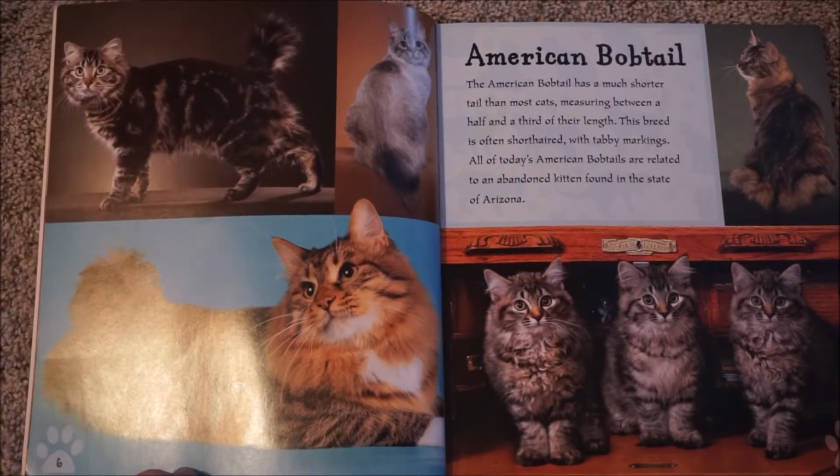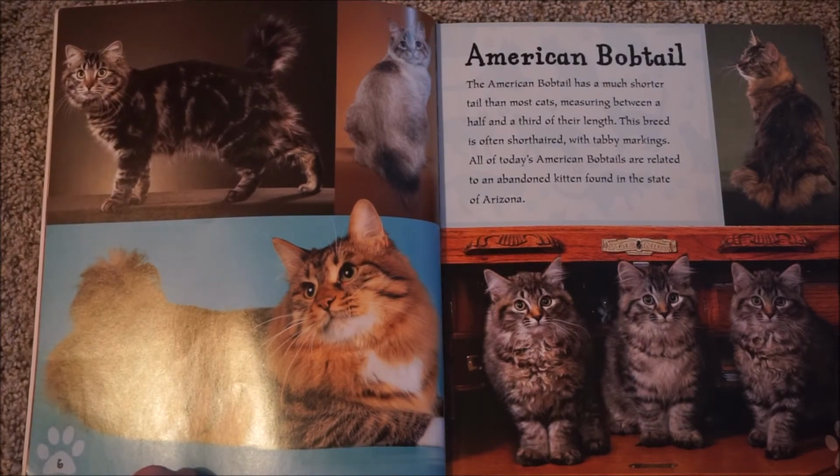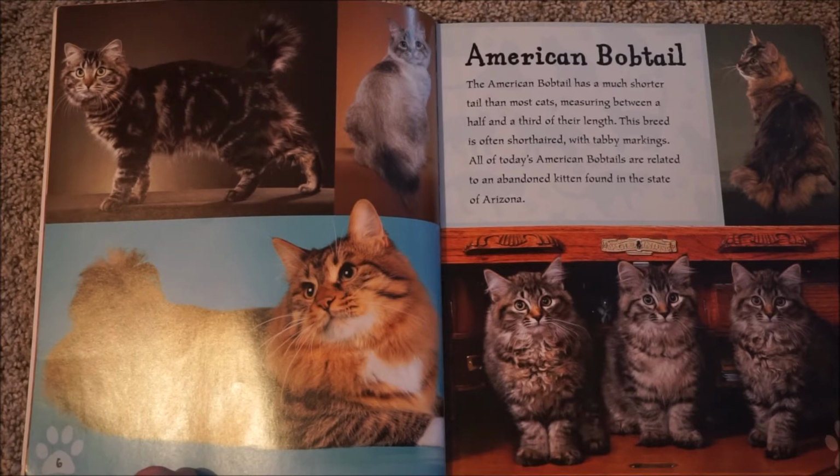The American bobtail has a much shorter tail than most cats, measuring between half and a third of their length. This breed is often short-haired with tabby markings. All of today's American bobtails are related to abandoned kittens found in the state of Arizona.